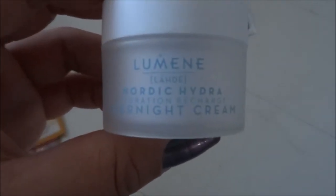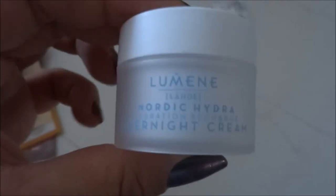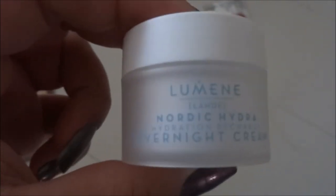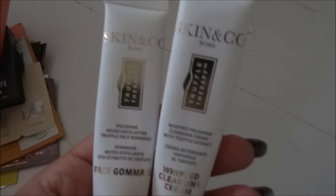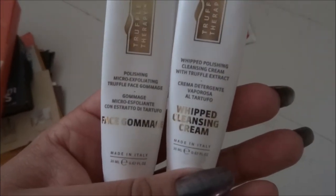Nordic Hydra Overnight Cream that I got from Busador, sorry, to try out, like all the items from Luminé I've gotten. Then we have, this is from Glossybox, Skin & Co. Roma, the Face Gommage and the Whip Cleansing Cream.